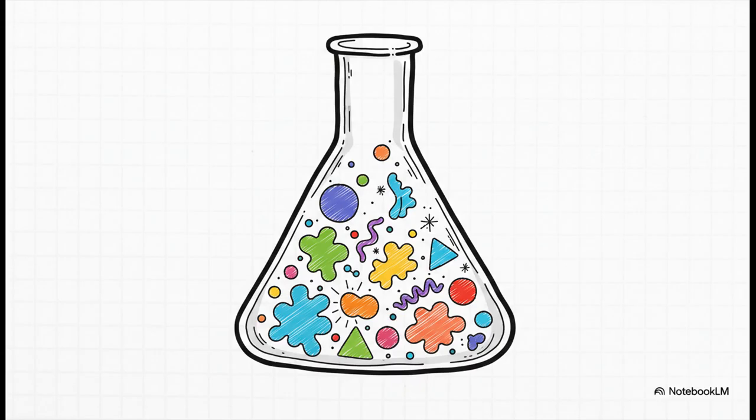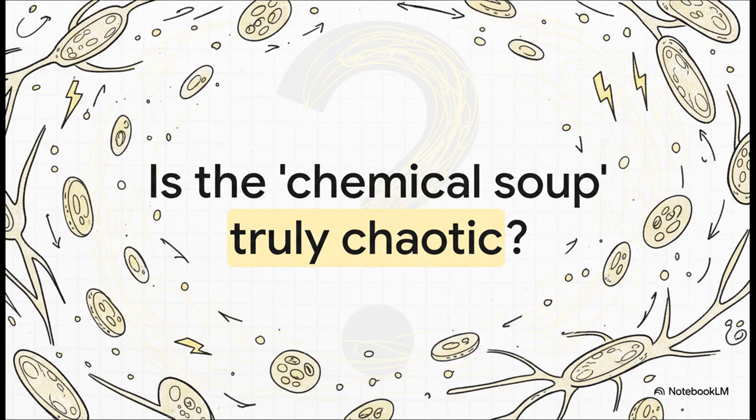And look, this biochemical model has been the foundation of modern medicine, but it might be missing a huge piece of the puzzle. But what if that soup isn't chaotic at all? What if, instead, it's a highly organized, super fast, and deeply interconnected electrical network?